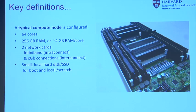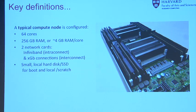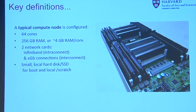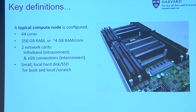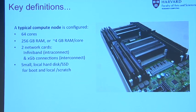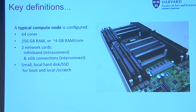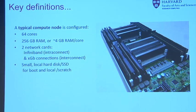There are 2 network cards. One is an InfiniBand or IB card. This is a high-speed card that interconnects all the computers with storage inside a particular data center, as well as a gigabit Ethernet connection for communication outside of the data center. And then there is also a small local hard disk on each of the compute nodes that you use for boot up and scratch work.